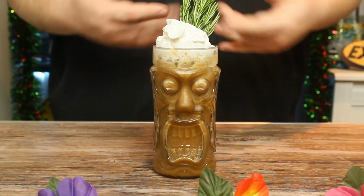And just like that, straight from Trader Sam's Grotto, Enchanted Tiki Terrace, whatever you want to call her there. The Mele Kaliki-Mocha. Kahlua, coffee, orgeat, coconut cream. Very simple, very quick, easy drink to put together.